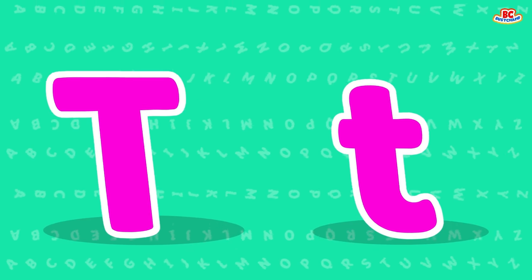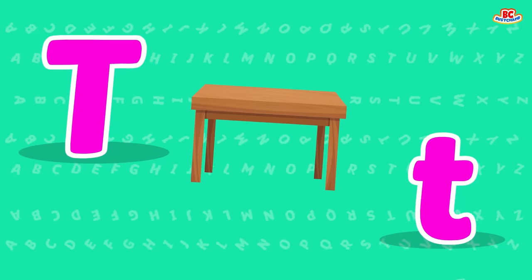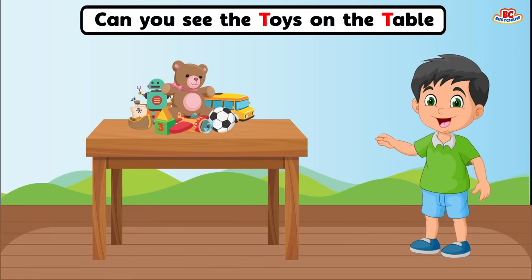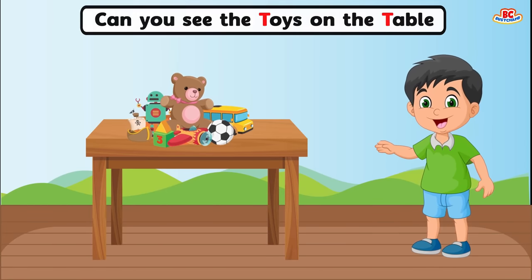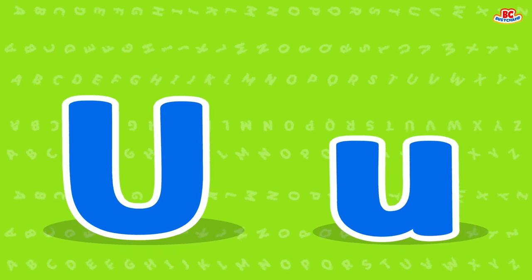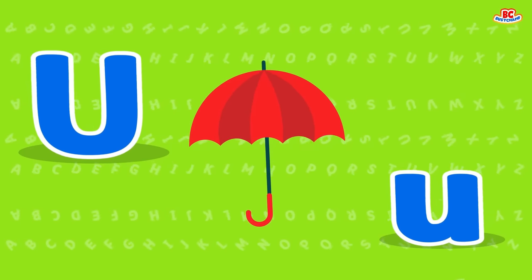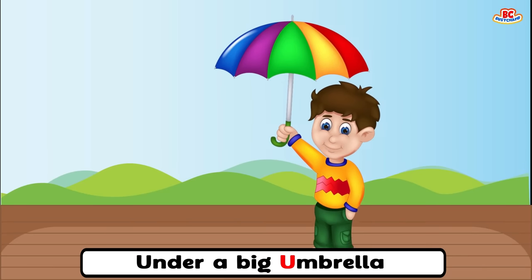T says table. Can you see the toys on the table? U says umbrella. Under a big umbrella.